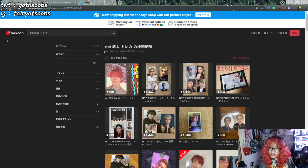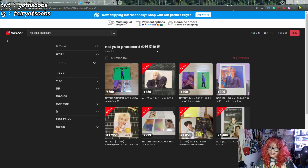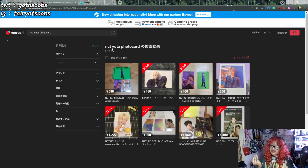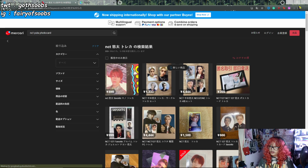I'm just going to show you here, there are 999 plus search results, and I'm going to show you the difference if you search it up in English. So NCT Yuta, and if you put in trading card, you will see that there's only 8 results, and half of them are sold out. So that's why it's important to search in Japanese, because if you search it up in English, you're not going to get as many results. So obviously we're just going to go back to Japanese.